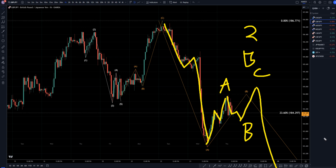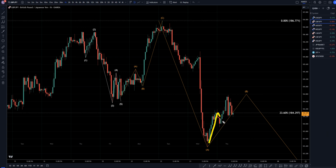Now, this does look like what it should do, but I do see 3 waves right here, so I do see the possibility that it does just keep on going down. So if you do see any shorting opportunities, I would definitely take them, especially on these shorter time frames, because the trend is down, and it very easily could just keep on trending down really at any time.